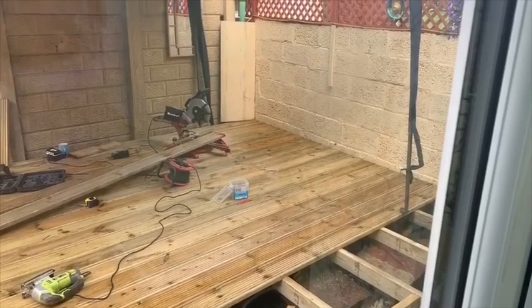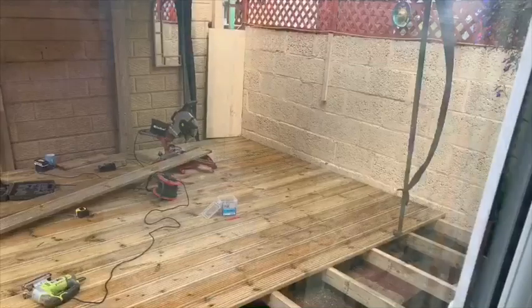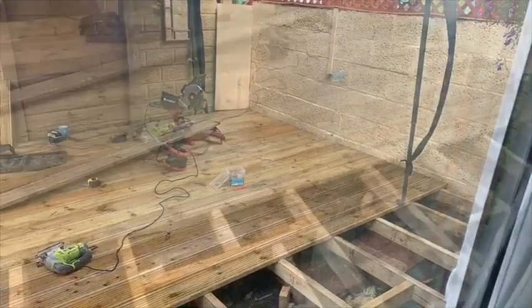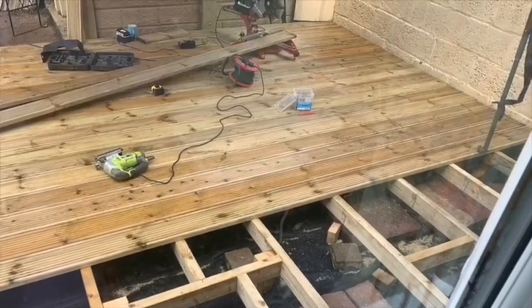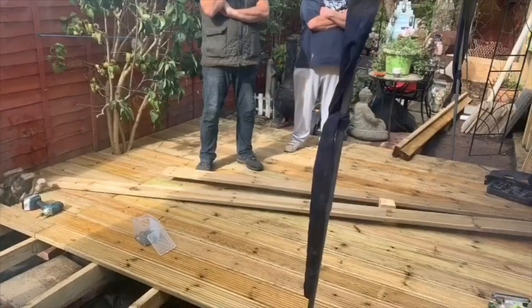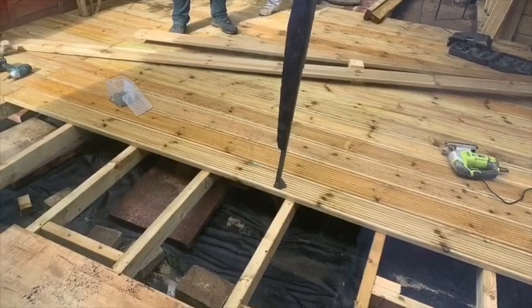So the video is going to start off with just an update as to what we've done in the garden. So I thought I'd just quickly show you how far the decking's progressed. This is the second day, and you can see that now we're at the stage where just the frame has been made and the decking is now going on. You can see Chris there and Gary sort of eyeing up their work.